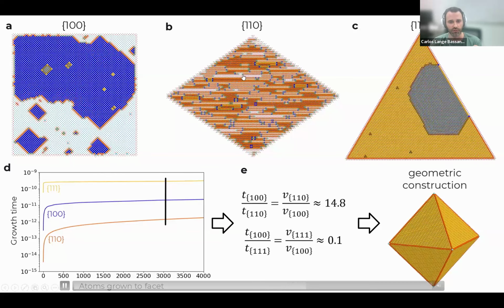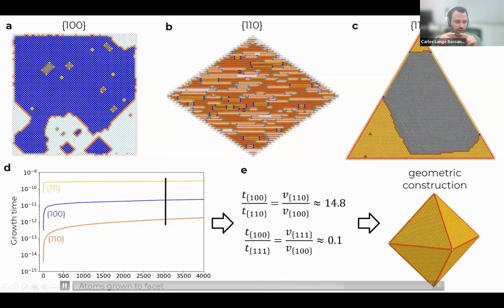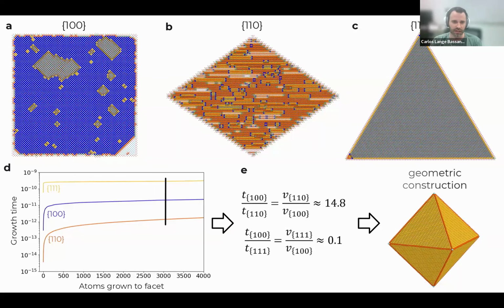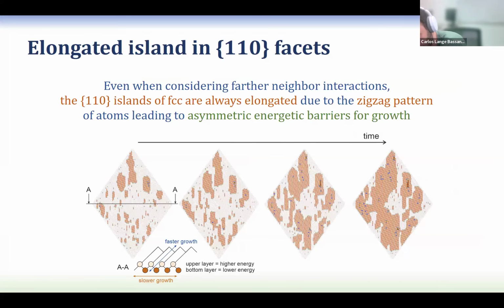And if we look at the disposition of atoms in 110, they are also rectangular, but still these islands are only lines. In the beginning, we thought it was just because of our simulation, since we are considering only the first neighbor interaction. But if we go to farther neighbor interactions, this is Lennard-Jones, we still see these elongated islands in 110. And then we understood that it has to do with the disposition of atoms. They follow this zigzag pattern, so it's always easier to grow in the direction of these grooves, parallel to them, than orthogonal to them. This is the origin of why they are elongated.